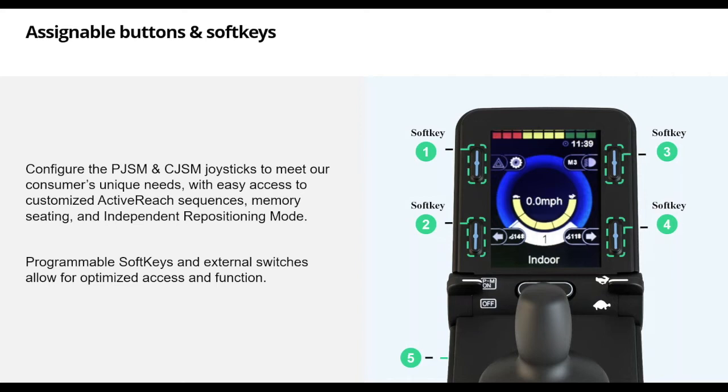As I mentioned previously, with assignable buttons and soft keys, the standard joysticks can be configured to meet our consumers' unique needs. Easy access to a customized active reach sequence, a favorite seat position, or a variety of other wheelchair functions is possible. These features are available at no additional charge and give the consumer a variety of options for accessing what they need and how they need to, whether through an external switch or customization of buttons on the joystick. We can simplify the use of actuators to get the most out of the power seat functions.